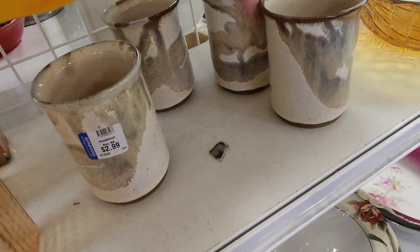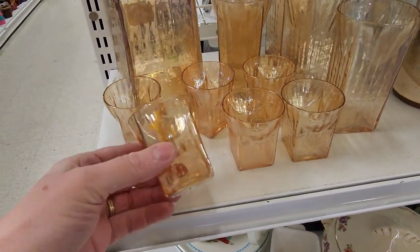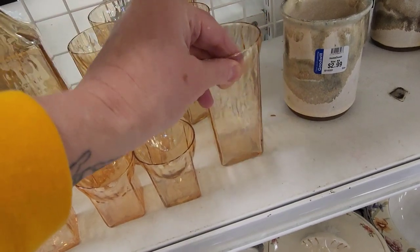But getting back to the glassware over here on the left, it had a neat shape to it, and I don't know if they're old or not, and they even had the decanter and then these taller glasses.